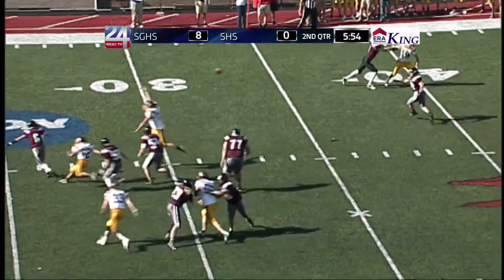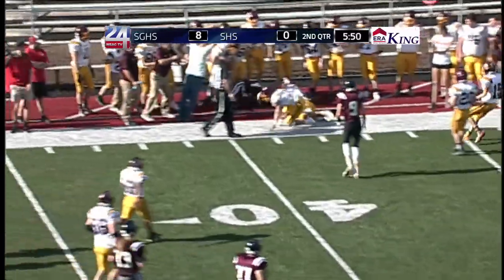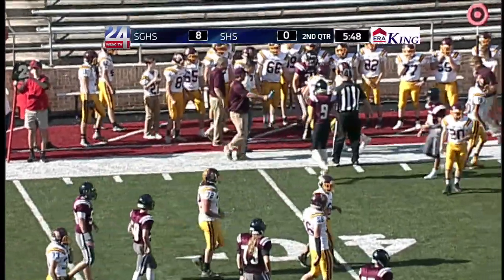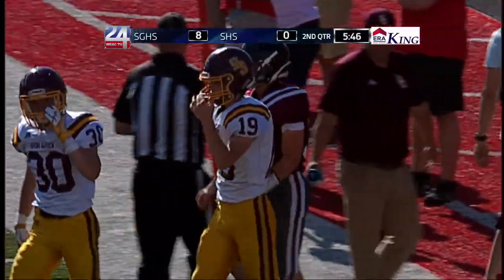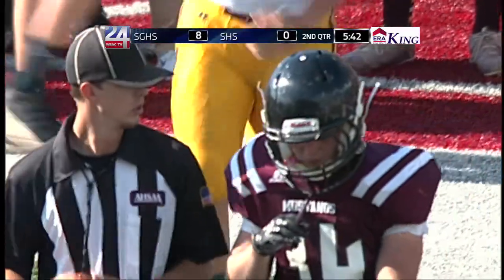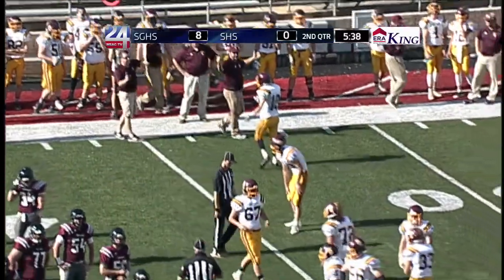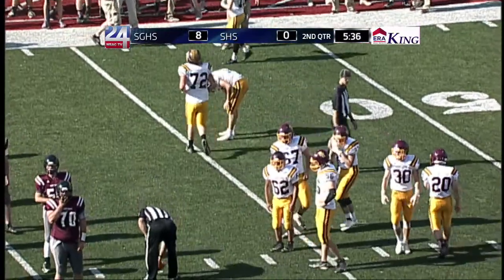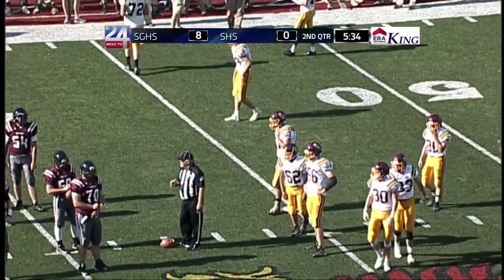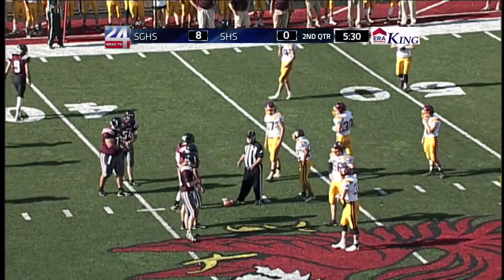Wadsworth looking to throw it again, and he completes it to Avery Jones. Nice little play, and he is spun out of bounds over there by Spring Garden's Colby Slayton, and a pretty good gain, about 7 yards on the pass play. Will make it 3rd down and 3. Yeah, it's a nice job by Jones, really finding that soft spot there in the defense, and caught the ball, got some yards after the catch as well. Sets up a manageable 3rd down.